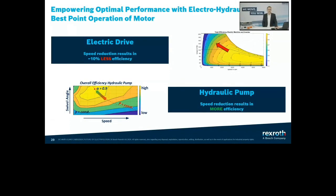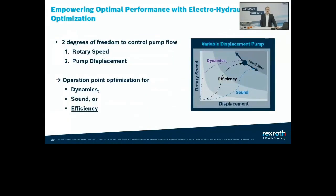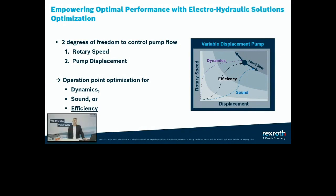And what can we optimize here? Let's have a look at the pump and electric motor functionality together. What we need on the machine is a certain pump flow. As you can see in the diagram on the right side, we have the rotary speed on the y-axis, the displacement of the hydraulic pump on the x-axis, and the product of both leads to a certain flow. As you can see in the right-hand corner, there's a curve of equal flow. And now the question that we have to answer is, how do we realize this equal flow in the best way? Is it beneficial to increase the pump speed, or is it beneficial to increase the pump displacement?